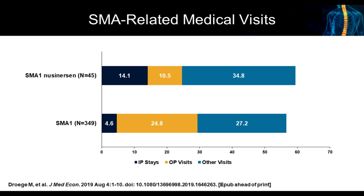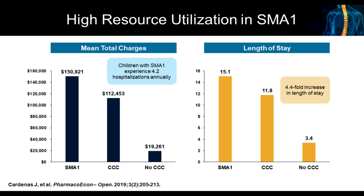If we look at the resource utilization, this is a study that was done comparing infants with SMA1 to infants that had complex chronic conditions. So those would be things like epilepsy, muscular dystrophies, cerebral palsy, some kind of cardiovascular malformation. All of those types of things were lumped into this complex chronic condition. So not mild disorders, fairly significant diseases.